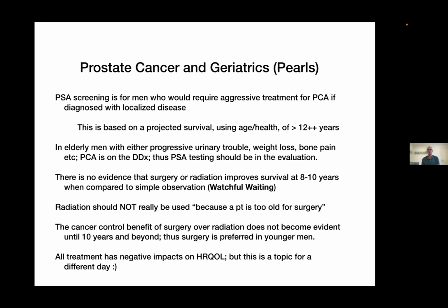But that comes in with urinary trouble, weight loss, and PSA testing should be done. You're not going to be related to prostate cancer. In general, if a man is diagnosed with prostate cancer and they're not supposed to live more than 8 to 10 years, it's unlikely, that's based on their age and health, not prostate cancer. It's unlikely that any of the aggressive interventions like surgery or radiation are going to be helpful. And we'll talk about how we manage these people with something called watchful waiting.